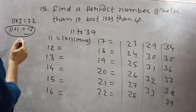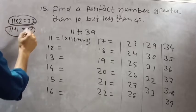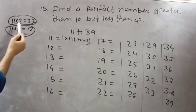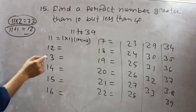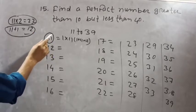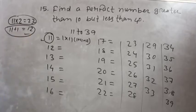But here, when we take twice the number, we get 22, which is different. So the sum of the factors and twice the number should be equal for a perfect number. So the sum of the factors of 11 and twice 11 should be equal so that it is a perfect number. So these are not equal.